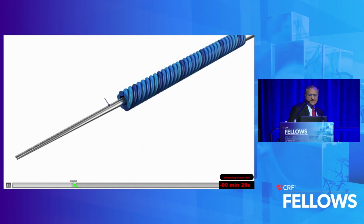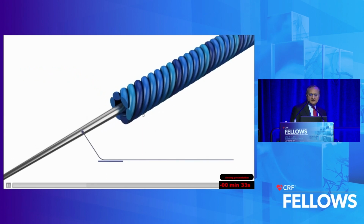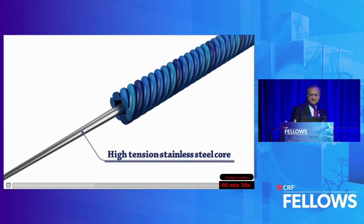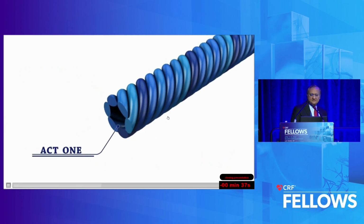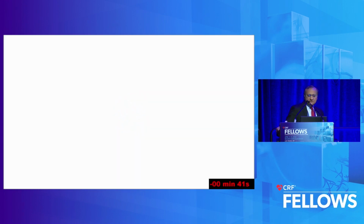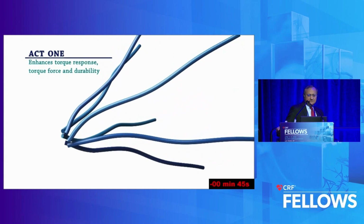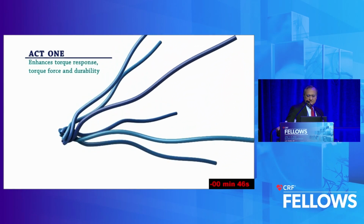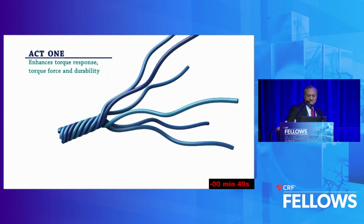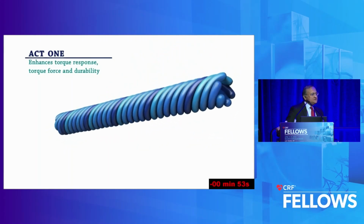All right, so you have the outer coil, and then you've got this twist wire, and then you've also got the Act 1, not only the stainless steel core, but you've got these Act 1 wires that are twisted along, which prevent the torque from being so sloppy. So this is a technology that we've never seen before.